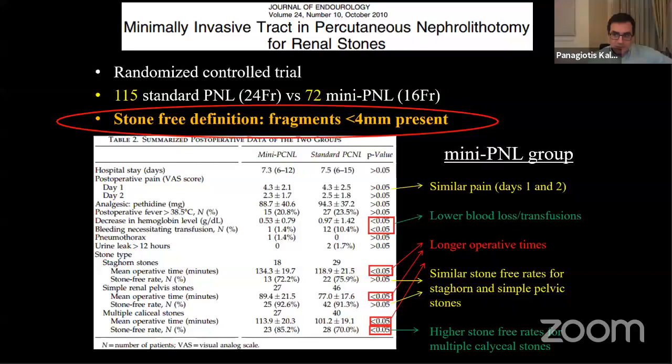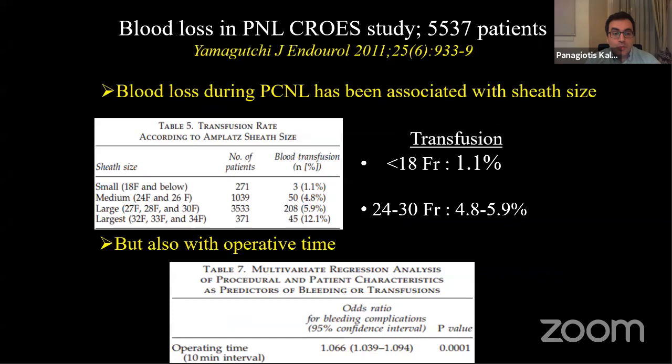That's a big difference if you consider the procedure and what is important for the patient. Just consider a pilot, for example. Okay, I can understand that blood loss could be higher for standard PCNL, but even in bigger studies with many thousands of patients, the transfusion rate is not that high. And we must also consider that the stones being treated with standard PCNL are usually bigger in size. So this difference could be blunted if we go for similar stones.